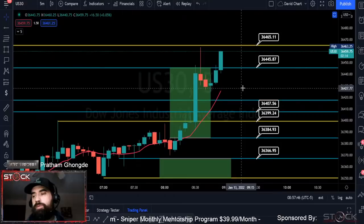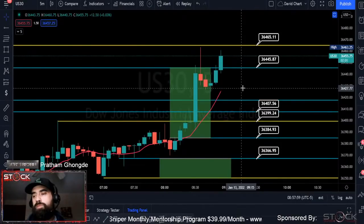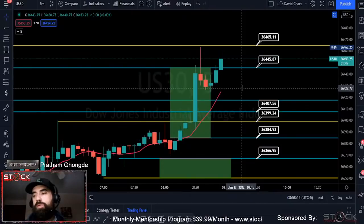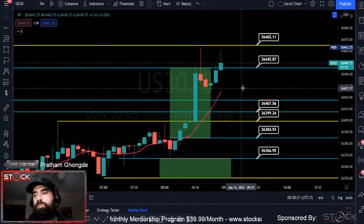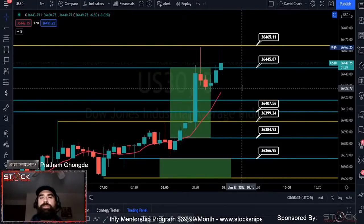There's your wick fill. One second, guys, sorry. Okay, so there's your double top potentially forming here. Let's watch and see.